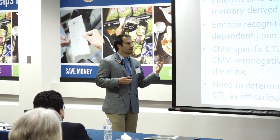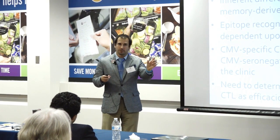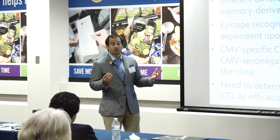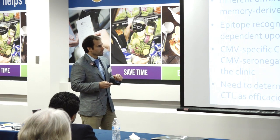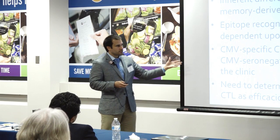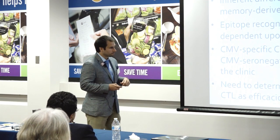I didn't show that. But basically, when we search for the T cell receptors from the naive population, they were much more common than the typical precursors. We've now extended this to CMV seronegative donors, and we have an open clinical trial to test those.